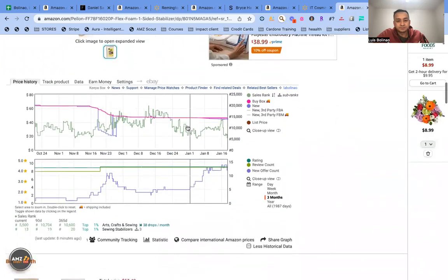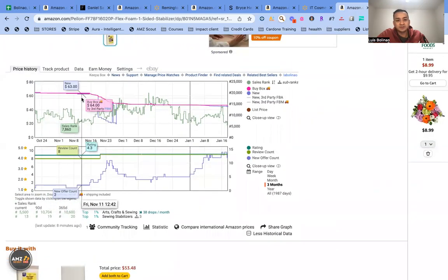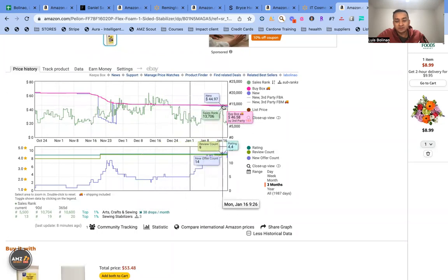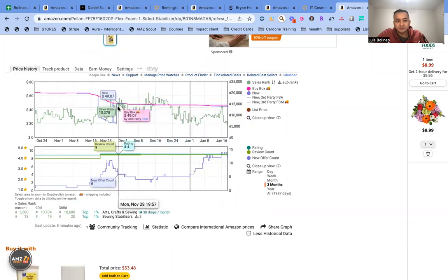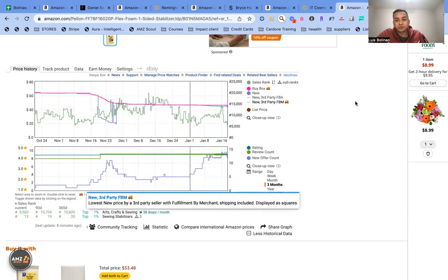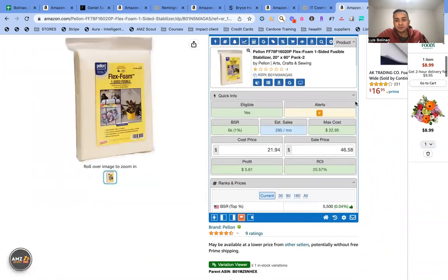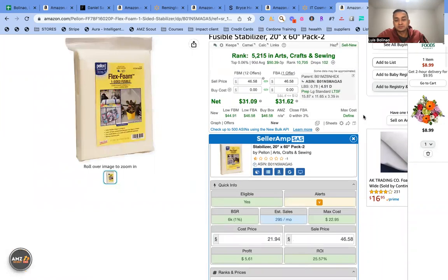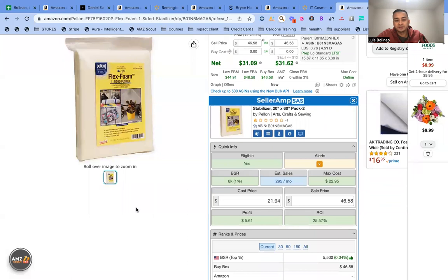And then Keepa. This product has been selling at about $47 for the past month and a half. So it's good, it's stable. So to me, this product is good. Any questions about it?